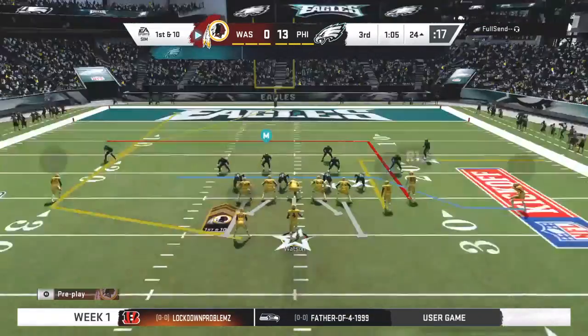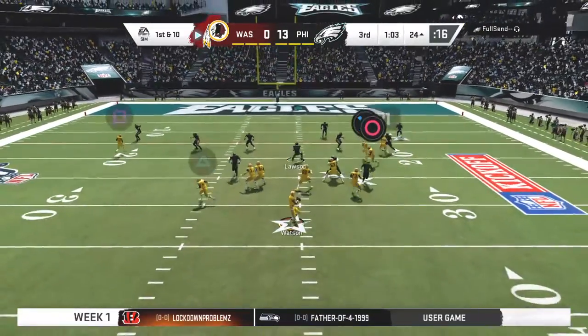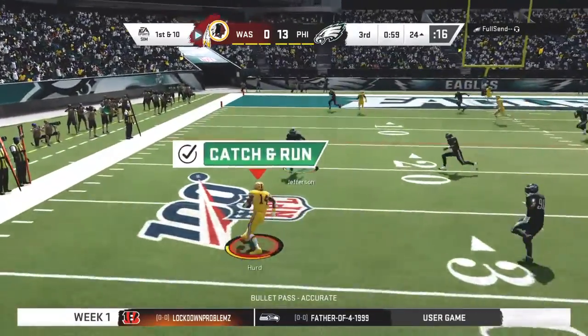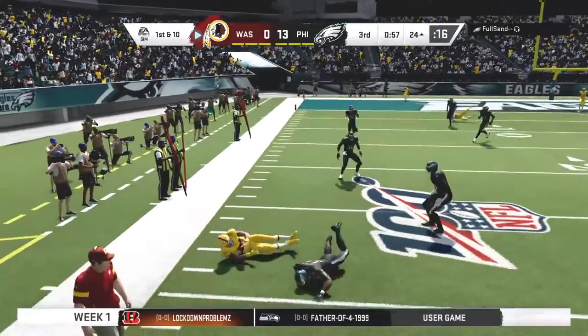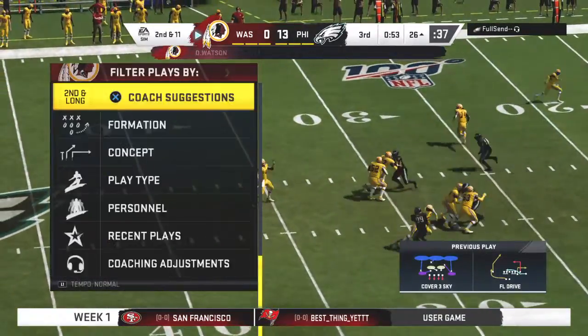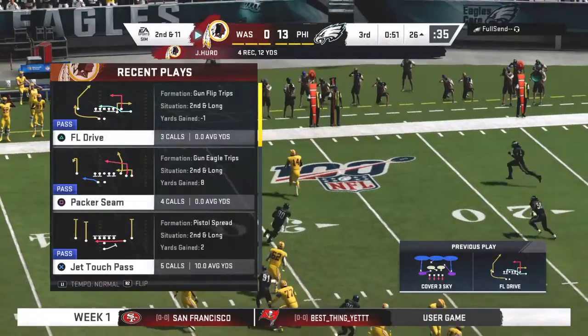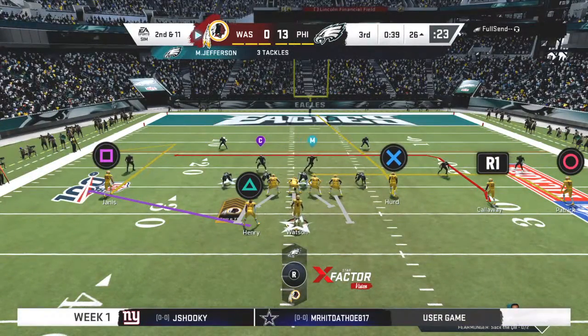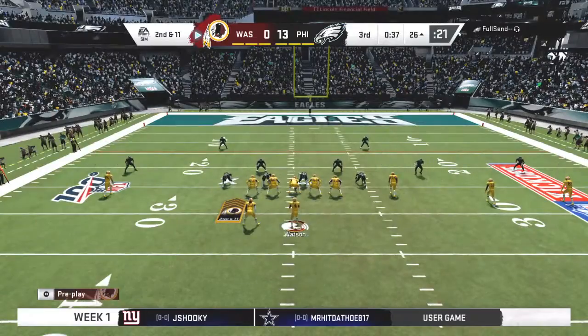50's the mark. 50's the mark. On first down, Watson. Catch is made by Hurd. And he's going to lose yards. They take him down at the 26. It's a loss of a yard there, and now 2nd down. That pass play wound up for negative yardage, so here's 2nd and 11.